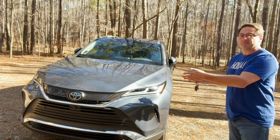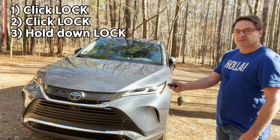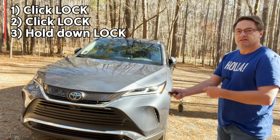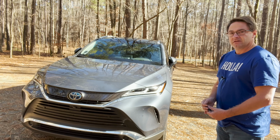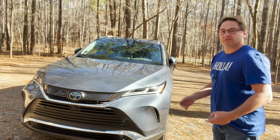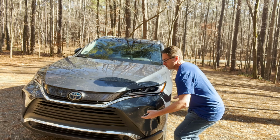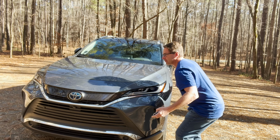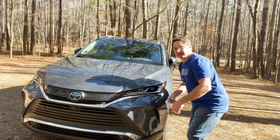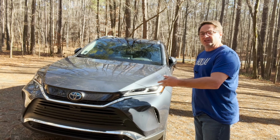Here's a demo on my 21 Venza Limited. Lock, lock, hold down lock. The lights will start flashing. If it was gasoline, it would be starting up right now. Instead, we're gonna hear the fans come on, the electric motor, that kind of stuff, and then eventually it'll start up on its own. But that's Remote Connect, and that's remote engine start.